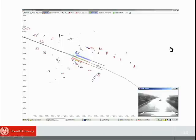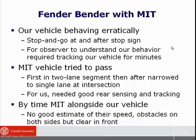He stopped moving beforehand, and we kept going. So I think maybe the most interesting interaction was MIT and us had a little bit of a fender bender in the third race. We were the two vehicles out on the course the longest. And we were having an issue at a stop sign where we had a sort of stop-and-go behavior because there was a K-rail that was kind of far out into the lane, and we thought that the lane was blocked. So MIT tried to pass us.